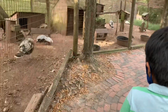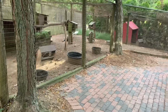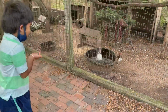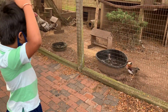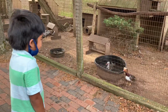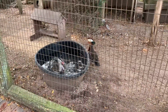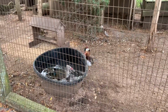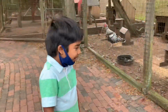Look, a bit scared. That's swimming. Look at that bird with that silly hump. What in the world is that? I feel a bit scared. What in the world is that duck? Some kind of bird. That hump, it looks cool. I don't even know what it is.